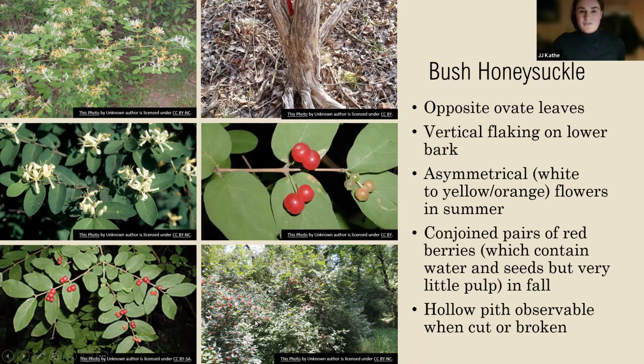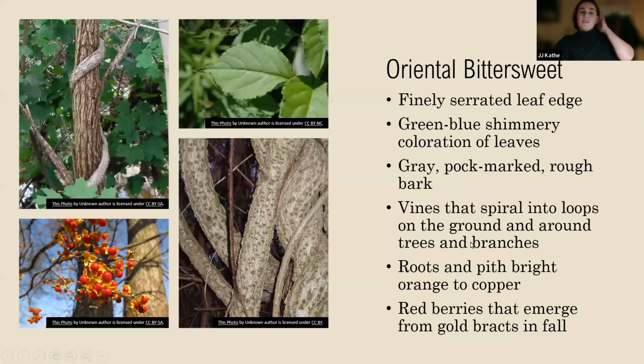And it also grows in this shaggy form. And if you're really unsure, then you can take your pruners and just give the stem a little snip, and the center of the stem will be hollow. That's called the pith. Whereas native honeysuckle or other plants might have a different shade of woody material or pulp in there, they just have dead air.